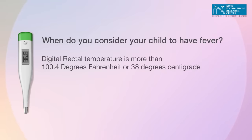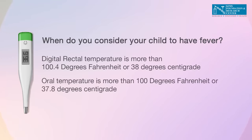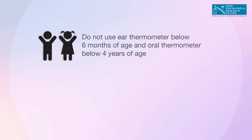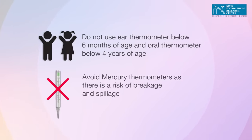degrees centigrade, or if the oral temperature is more than 100 degrees Fahrenheit or 37.8 degrees centigrade, or if the underarm temperature is more than 99 degrees Fahrenheit or 37.2 degrees centigrade. Do not use ear thermometer below 6 months of age and oral thermometer below 4 years of age. Please avoid mercury thermometers because there is an inherent risk of breakage, spillage, and inhalation of mercury vapors.